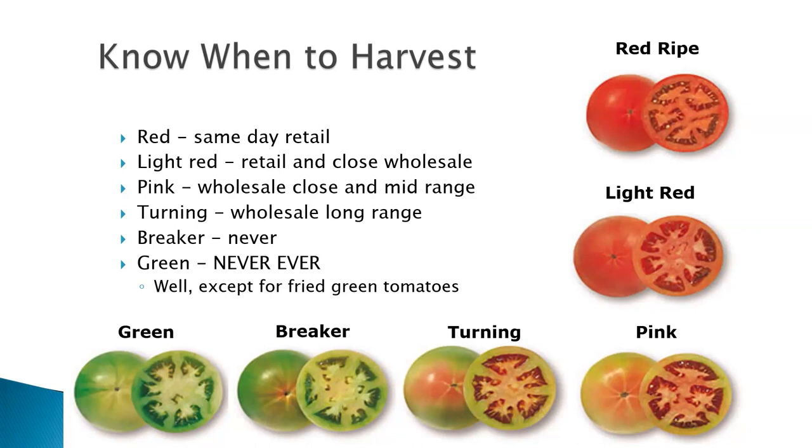Do people in Missouri eat fried green tomatoes? It's popular? Is it just in Southern Missouri? I'm just curious. Everywhere? Yeah. Okay.